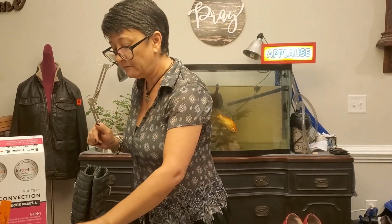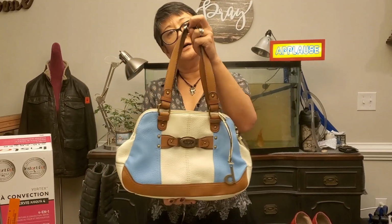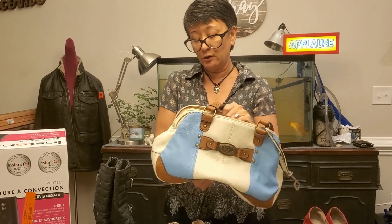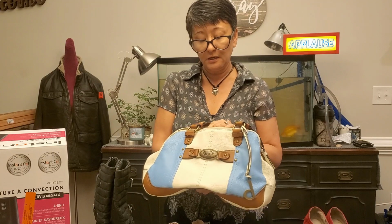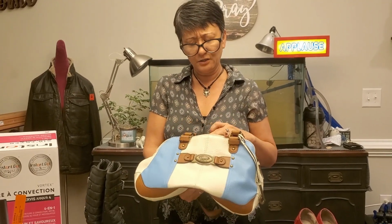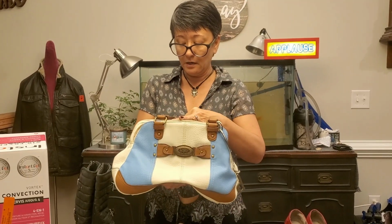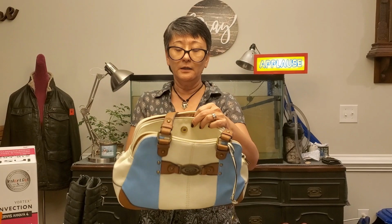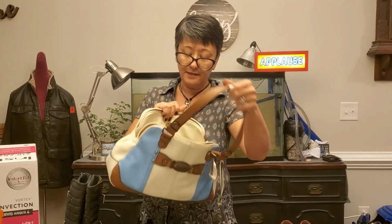The next thing I have is a BOC or Born Concepts purse. And I thought this was leather, in all honesty, when I touched it. But actually, it is made of nylon. And that's really bizarre to me, because it absolutely feels like leather. It is in a color block pattern. It is in perfect condition inside.